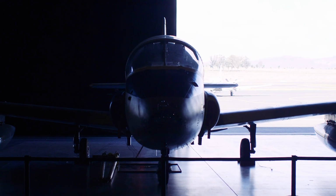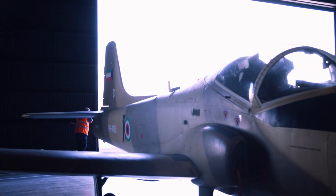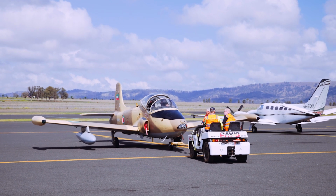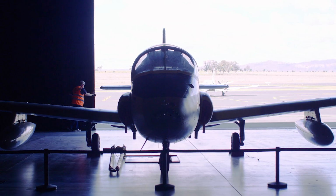The Strikemaster had a long career, serving countries into the 1990s. However, several flying aircraft still exist, including this one. In fact, one is still in the possession of the Ecuadorian Air Force and continues to fly.